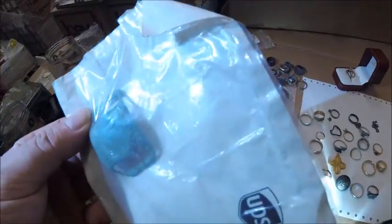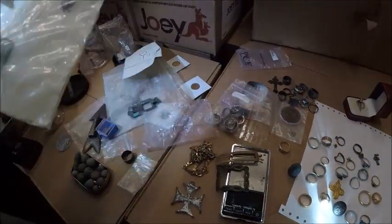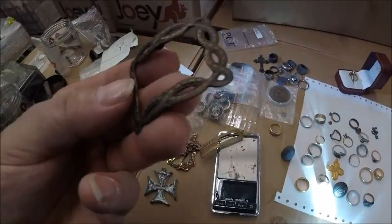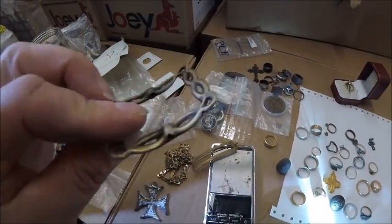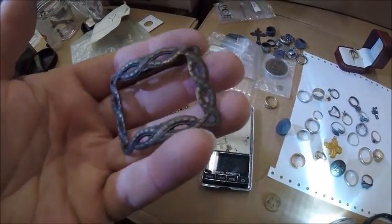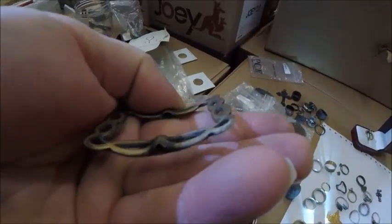What's that? Open that up and bring it out. I can put it in my hand so I can see it. That's definitely old, though. This is probably late 1700s or early 1800s, maybe? I don't know. Anybody knows, chime in. Looks definitely like a buckle, though. You can see where the piece would have broken off.